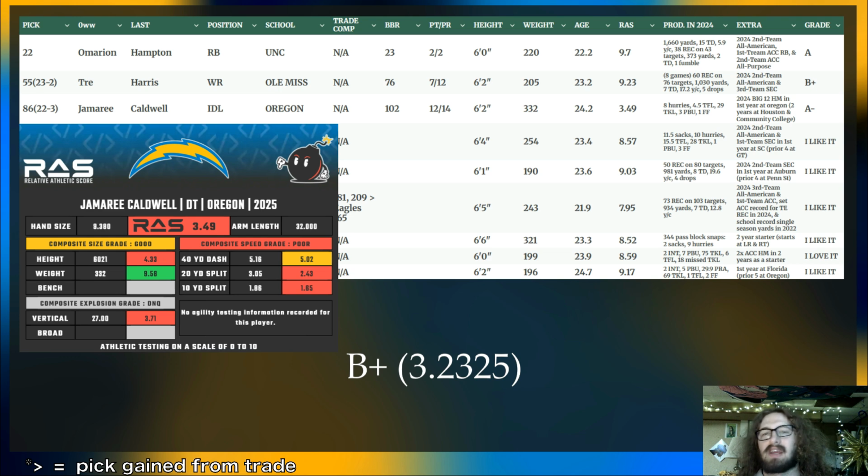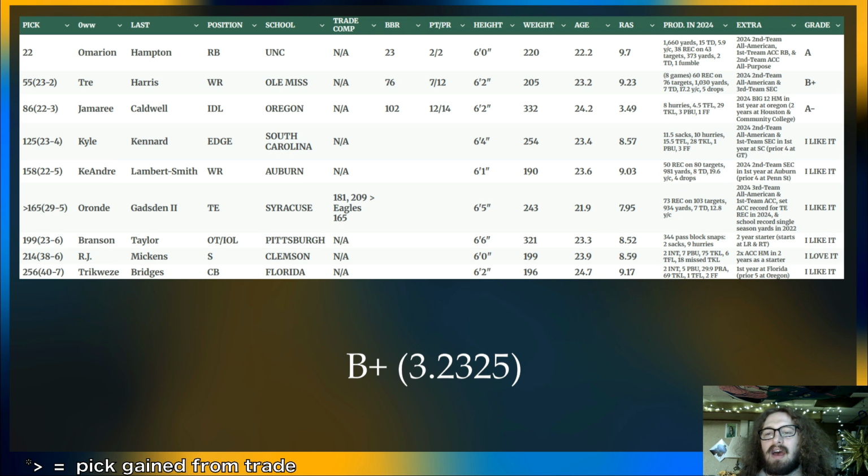You're drafting him to take up space in split double teams. Had 0 sacks, 8 hurries, 4.5 TFLs, 29 tackles, 3 PBUs, and 1 forced fumble on the season. A 2024 Big Ten honorable mention in his first year at Oregon. Spent his prior 2 years at Houston, where he actually had a lot more sack production. And the prior 2 years in community college, 1 year at Hutchinson, 1 year at Independence. So a lot of moving around for him.